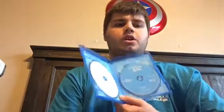Here's the Blu-ray and the DVD, which has a Disney Movies Anywhere code, which I already used on my Movies Anywhere account, and then there's an ad for Disney Movie Club.